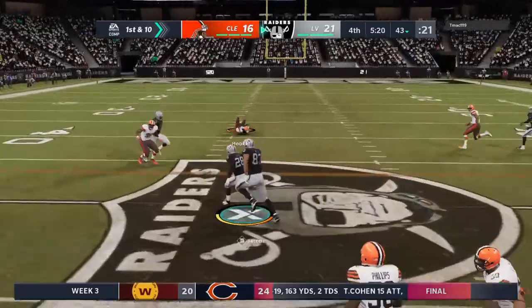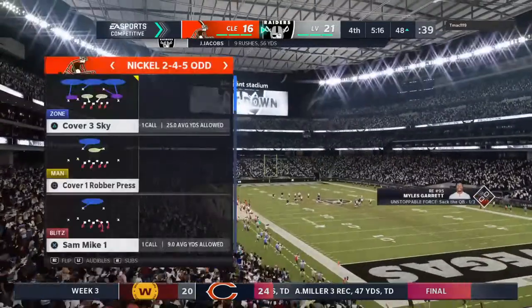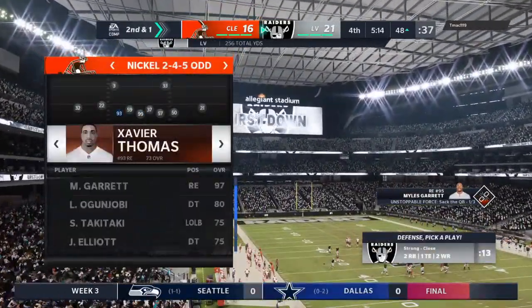They'll run on 1st down. It's Jacobs. And he's going to take this across the 50 into Browns territory. 9 yards is the pickup there, and they'll have a 2nd and 1.